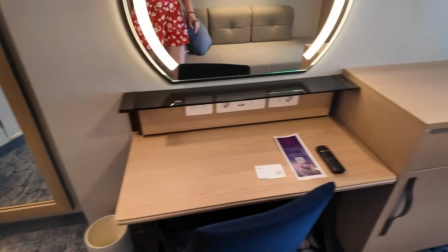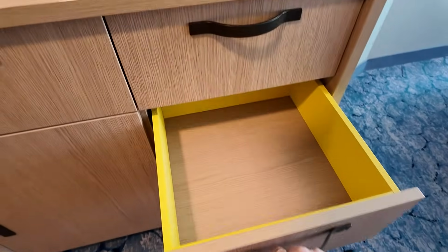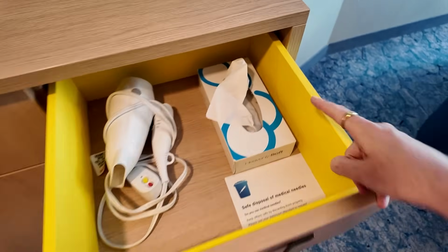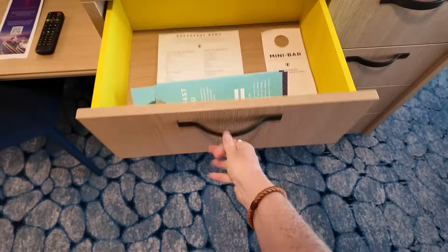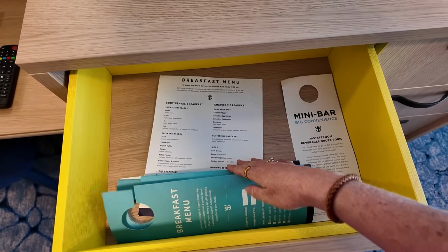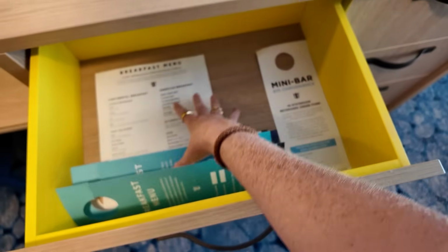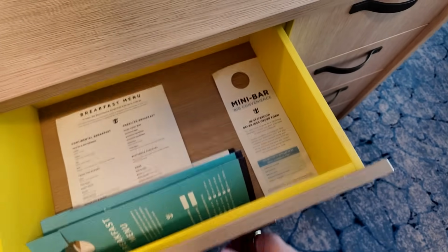We've got a trash can, and your dresser has 4 smaller drawers that are this size. The top one is the home to your hair dryer, tissues, and a little note about disposing medical needles. And then your wider drawer is home to your breakfast menu because you can order continental breakfast to be delivered. You just leave this on your door at night. Breakfast menu here and with room service, and then your mini bar notes about how the mini bar works.